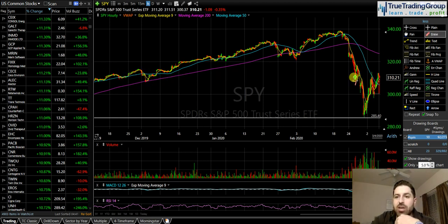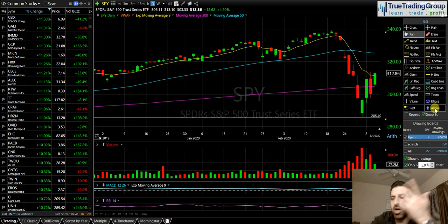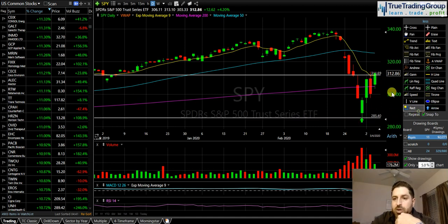Okay? What I think we're going to see happen here in the SPY over the next couple days is I think we're going to round out. I think we're going to get a rounded top. I think we might consolidate in this range for a couple days, but eventually I think we pull back down, and I think we go back down and test this low. So I think we consolidate in this region for a couple days, can't get through 313, 314, and eventually we pull back down below 300.